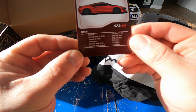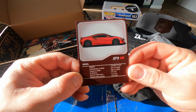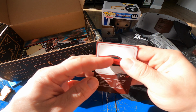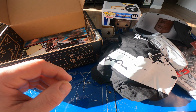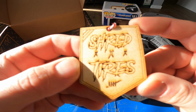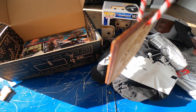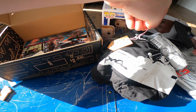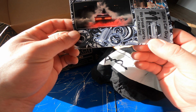Ooh, then we got a playing card. This is 573 horsepower, 3.5 liter TT V6. That was an Audi. Huh, interesting. And we get a Shred Tires Christmas ornament. And then pick your car sticker pack.